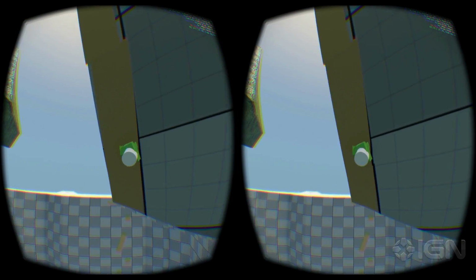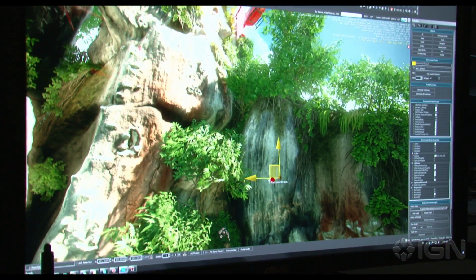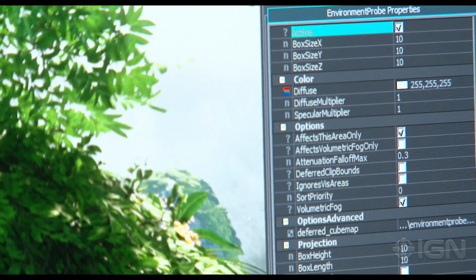Immediately, when in white box, we realized that with the proper dressing of the environment, that could be a fantastic experience. And then with CryEngine, we can put together real quick vistas. And yeah, the moment we tried, I thought, okay, that's it.